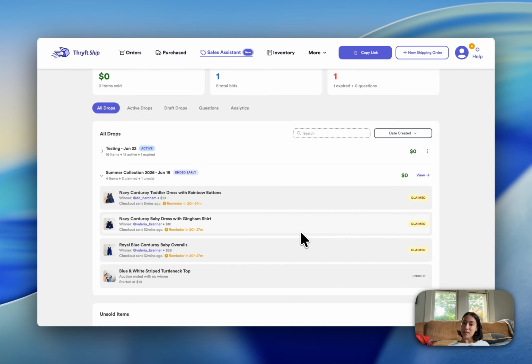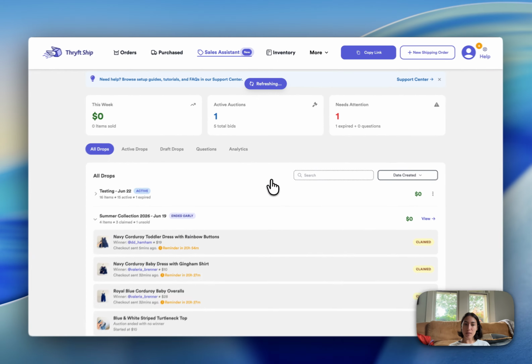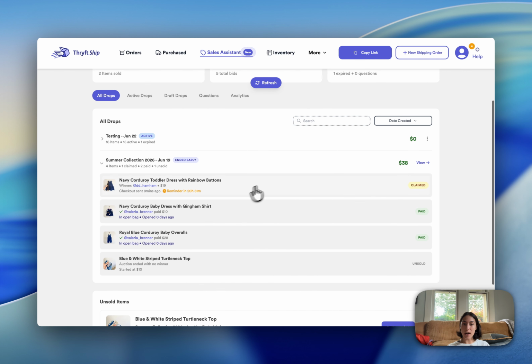When a customer completes the purchase, we will see an update here in the sales assistant section. Now we're going to refresh the screen here and check for updates, and we will see that Valeria_Brenner has paid for the item and started an open bag. You'll see now that the status will update automatically to paid.